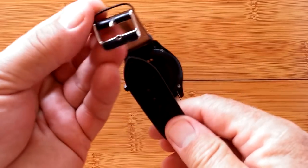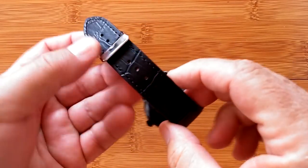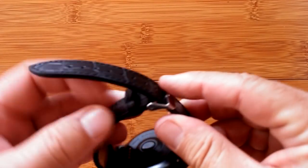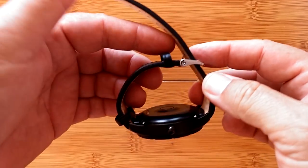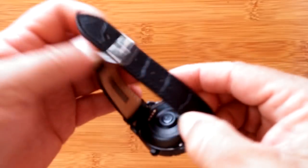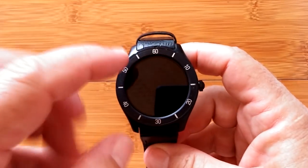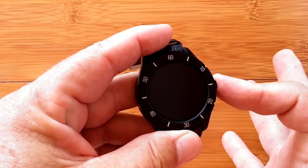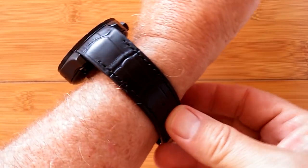Oh, and the clasp, simple, easy clasp, not a lot of holes in it. So by the time you get to the last one, that's how big your... oh, that's tiny. So it should work for smaller wristed people. And because it's a smaller diameter screen, it's also going to work really well for folks with a smaller wrist. As it boots up, I'll give you a feel for that.